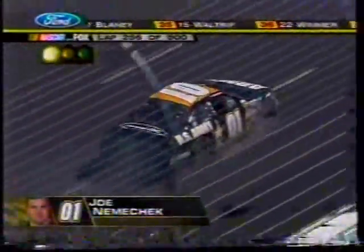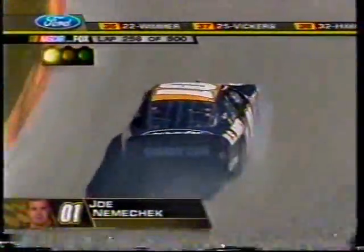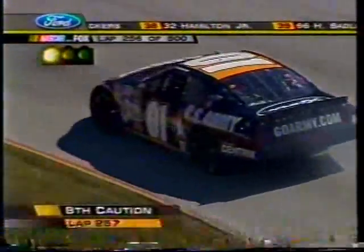I think we're right at that window. We've got about 75 laps on these tires, and I think we may be seeing some tire issues. 8th caution flag of the day. You heard Schrader calling his spotter, get me down. In other words, get me a clear path to the inside so I can pit.